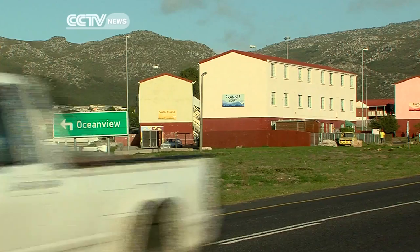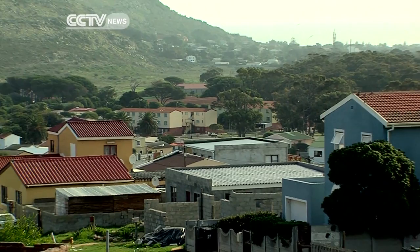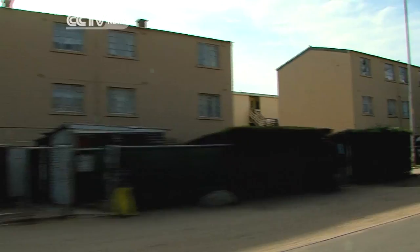I'm Marius Varis, Oceanview. I'm a recycle artist. In between Masipumalele and Scarborough is Oceanview. While it's a mixed and dynamic community, there are some deep social problems here, such as unemployment, poverty, and drug abuse.